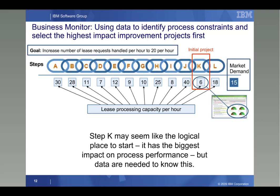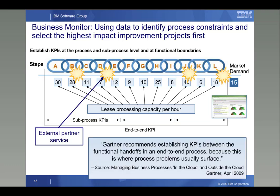Look at what else the data are telling us in this slide. Step A and step B are performing well over demand, and they may be, in fact, flooding the process, which then starts to back up, dropping from 28 to 11 to 7. Step J is at 40, also well above. Maybe step K is overstaffed with specialized resources. Thinking lean, this is a form of wasted intellect. And it may be possible to cross-train step J resources and flow them across the process to balance things out. Data are key to BPM improvement. All of this could be going on in your processes, but without monitor, without that visibility, you have no way of knowing. Next slide, please.